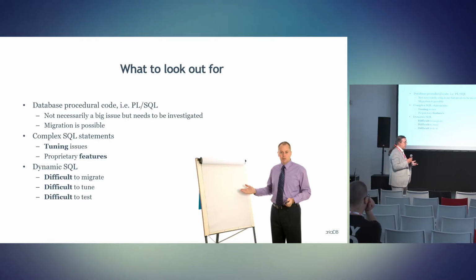Well, database procedural code, PL/SQL. It's no longer an issue, not the way it used to be. We can handle procedural code in MariaDB too. And by the way, MariaDB 10.3, which I'm going to talk about eventually and which was just released, does have a PL/SQL parser in it. So you can run PL/SQL inside MariaDB. Not a big deal.